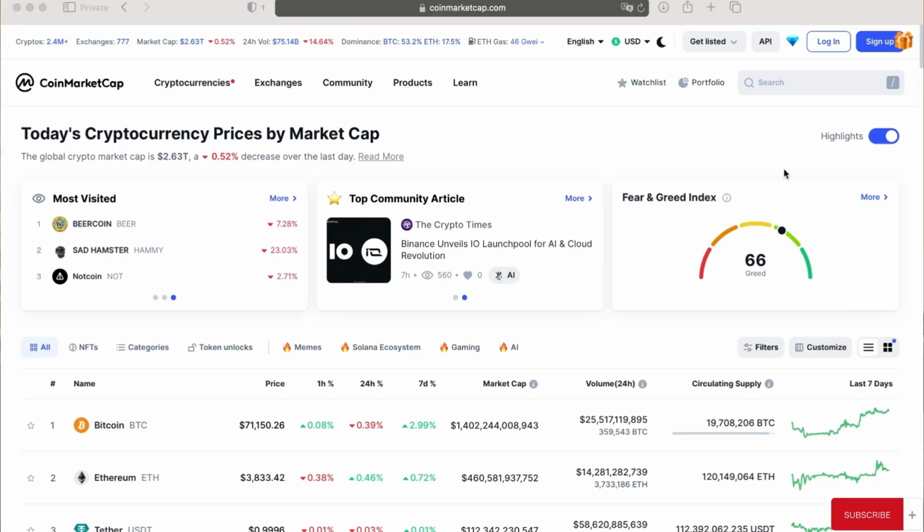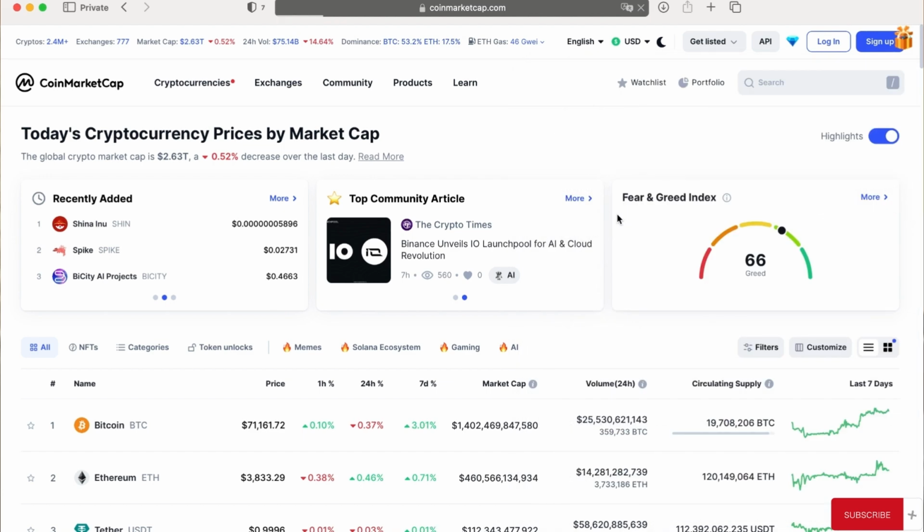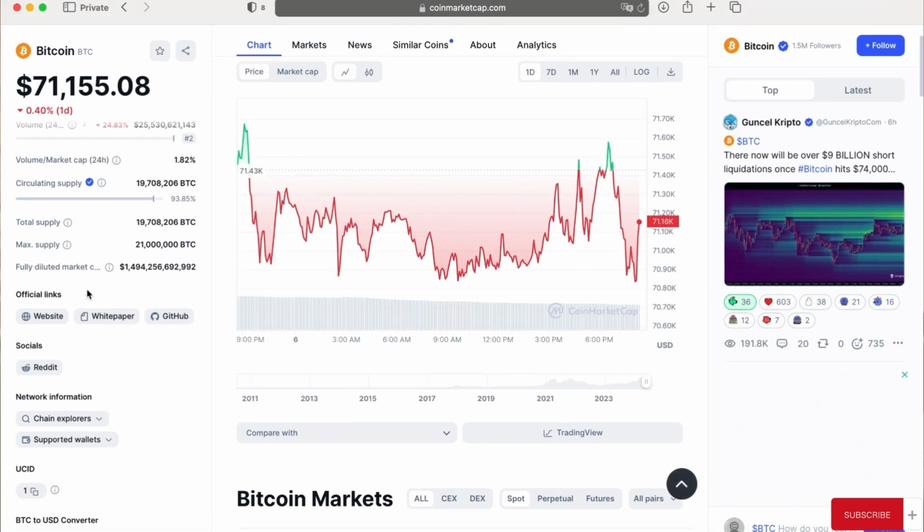Let's say you've come across a coin and you want to read its white paper. How do you find it? Well, you can go to CoinMarketCap. I can enter Bitcoin in the search area, which will take me to this page. To the left of the screen, I can see a link to Bitcoin's white paper.